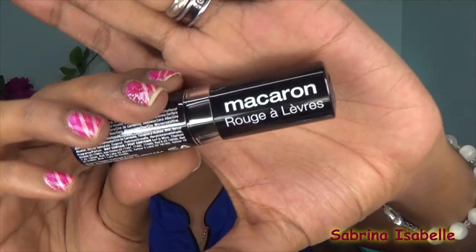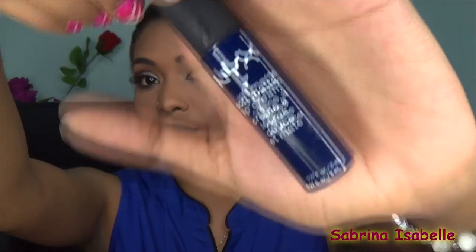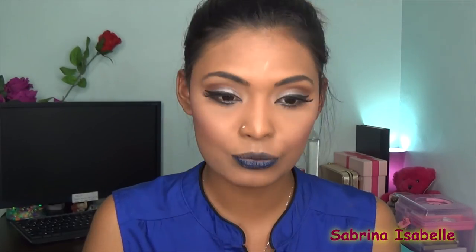So for my very first lipstick, I'm going in with the NYX Macaron Lippie, in the shade Chambord. I'm going to pair it up with the NYX Soft Matte Cream Lipstick in the shade Moscow. And yeah, this is actually the highlight of it. I really, really love how the color looks on my lips. It's really very beautiful.